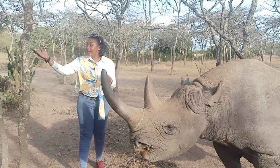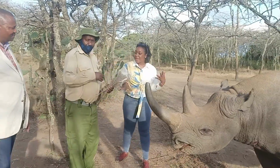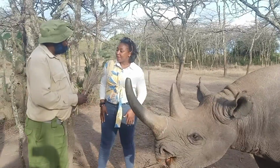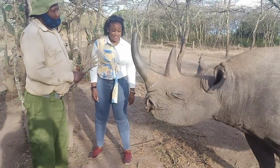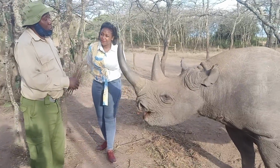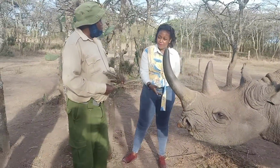Alright, so he lost one eye, and this is Patrick. Patrick is the one who normally takes care of Baraka. So tell us, how long have you been with Baraka and how has your experience been? I have been with him for 11 years now. He was almost turning 26, and he became blind at an age of almost 14 years, with him.